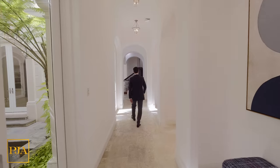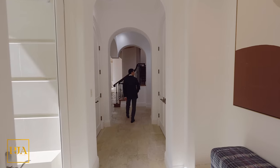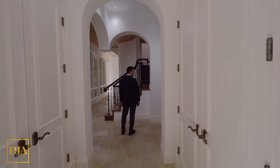Today's mansion tour has a total of 6 bedrooms and 6.5 bathrooms. On the main floor, here is bedroom number 1.